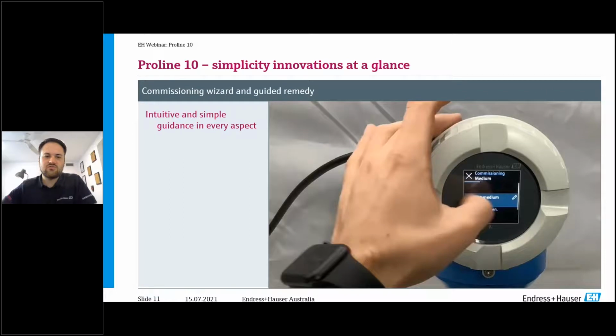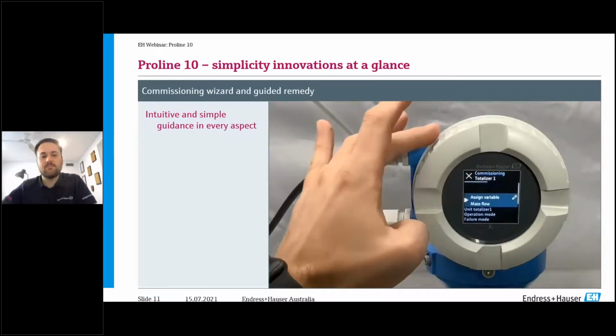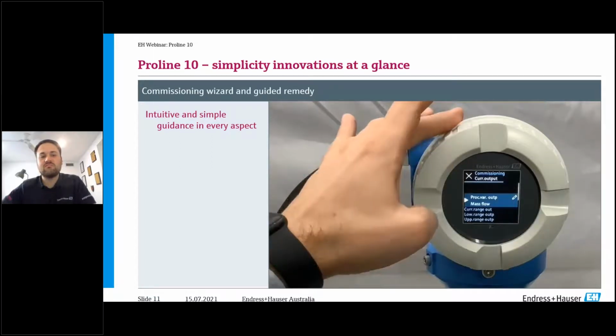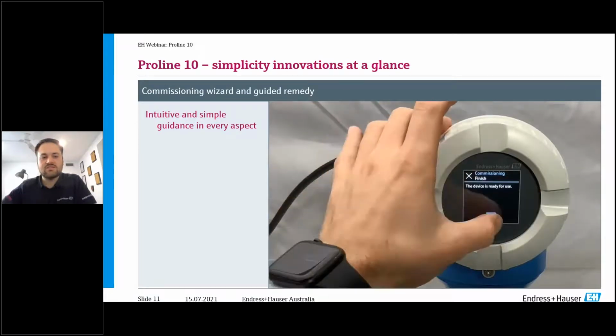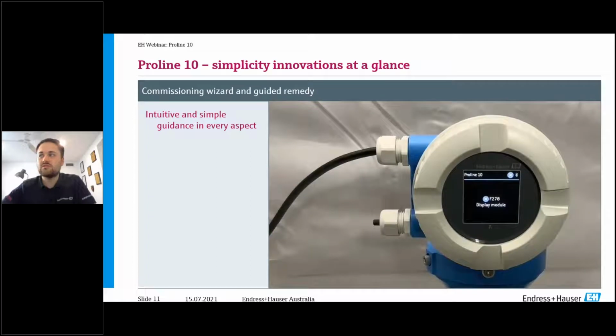So it's a few swipes literally to select which type of units you want for which output, what type of variables you want to assign for the totalizer, measuring conditions and current output, display, date and time, and then it's done. That's literally how quick it is to commission this device with the wizard.